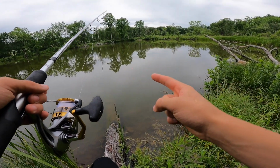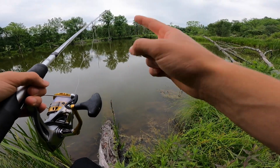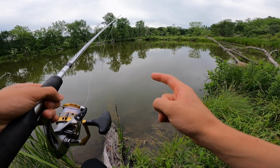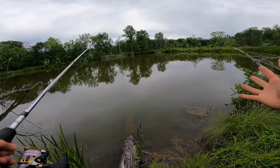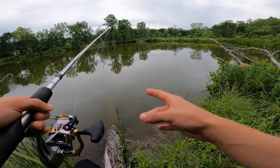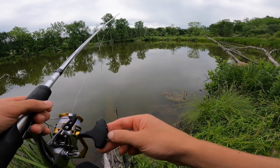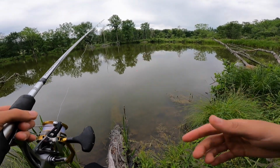But that was number one. Nice little mirror carp. Nothing too huge, but that's my first mirror carp ever out of just this little pond that I come to catch bass at all the time. So let's get back in there and hopefully the Wonder Bread can get on some more fish for us. Let's get back in there.